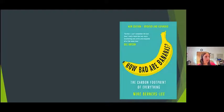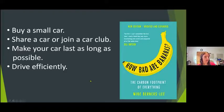So the points he draws from this are: buy a small car, because there's less carbon emissions in the manufacture of a small and simple car than a big fancy one. And also in use, it's more efficient driving around a small car because effectively you're dragging less metal around with you all the time as you drive. Also, if you can, share a car or join a car club, and make your car last as long as possible, because then you're getting more use out of that embodied carbon, I suppose.